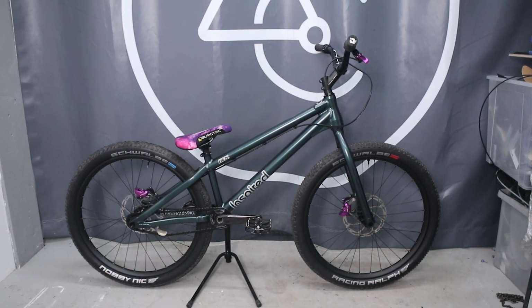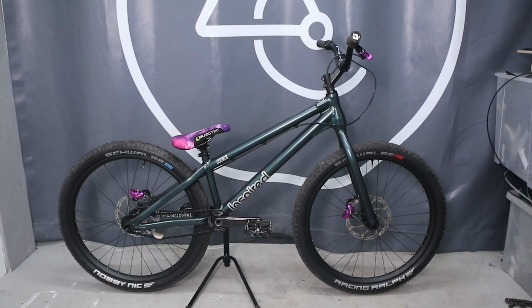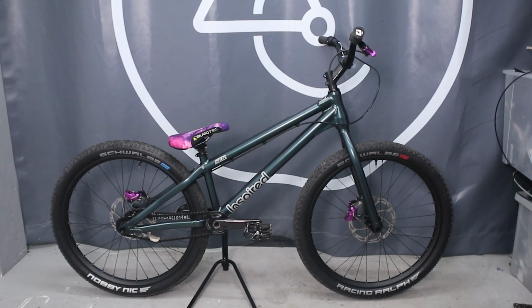Let's start with the newest bike. Even if I only had this a few days at the time of recording, I've ridden the Hex model for years, and in no particular order, here's 5 things I love about it.